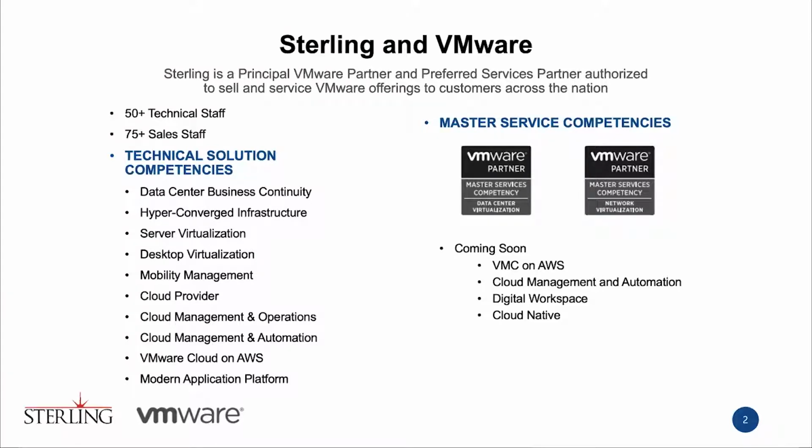Before we dive into the demo, I wanted to give you a brief overview of Sterling's capabilities. Sterling is a principal VMware partner and a preferred services partner authorized to sell and service VMware solutions to customers across the nation. With 50 plus technical staff and 75 plus sales staff, all trained on VMware offerings, we are sure to provide you with industry best value on all of your client to cloud IT needs. As you can see from this slide, Sterling holds many VMware competencies, including 2 master services competencies and more coming soon. Next slide, please, Nathan.